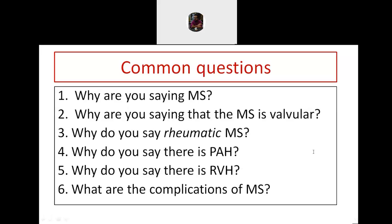Next, we come to why do you say there is right ventricular hypertrophy? What will be the points in favor of that? Yes, epigastric and lower left parasternal impulse. On palpation, lower left parasternal heave. And the apex beat may be shifted outward, not downward, only outward. These are the only findings that suggest there is right ventricular hypertrophy.